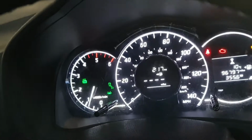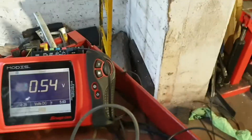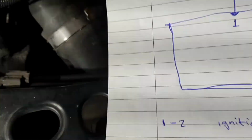Now I'm going to start the engine. I need to put the camera here because with one hand I need to press the clutch pedal while I'm pressing the start button with my other hand. So now the engine is idling, as you can see, and we have here 0.54 volt, which is acceptable. That's okay because with the engine idling, 0.5 volt is all right.